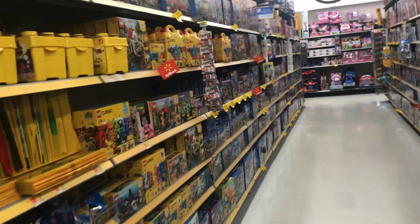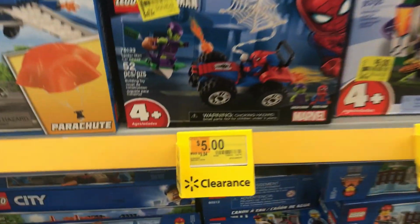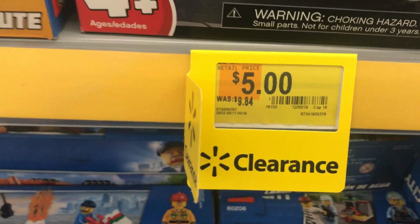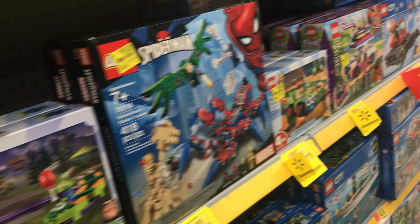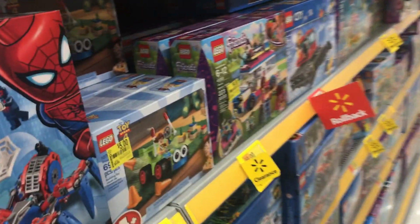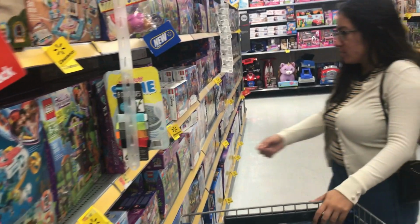Now, there's not only deals in Christmas-related stuff, but there's a lot of deals on toys. For example, these Legos, a lot of them are 50% off. For example, this one was $10, now it's $5. So there's a lot of them at 50% off right now where you can save good amounts of money buying Legos. Now, what I'm going to do is wait until they get to 75 or 90% and buy some.